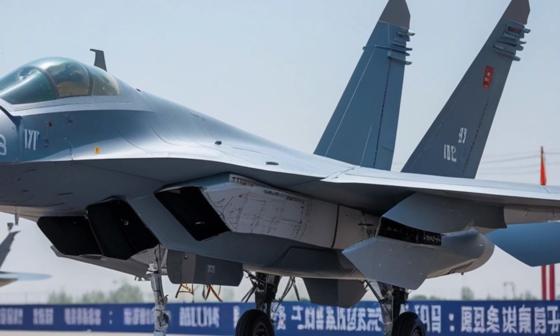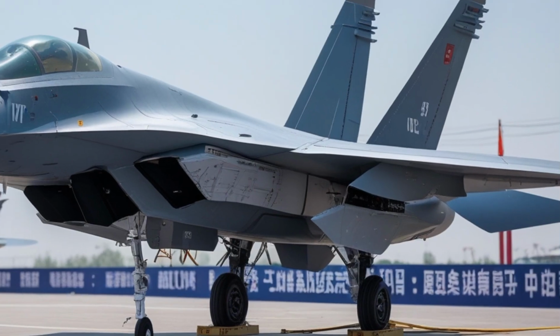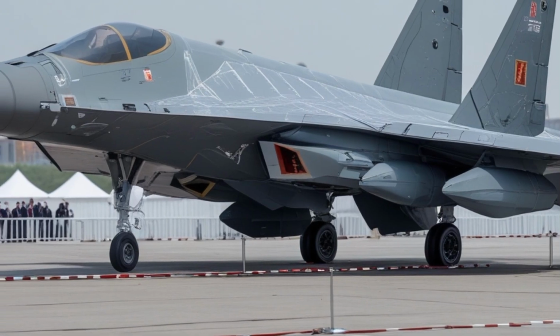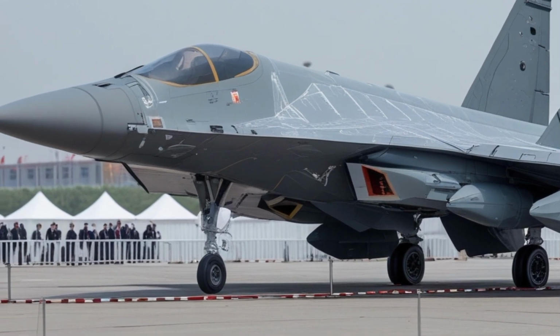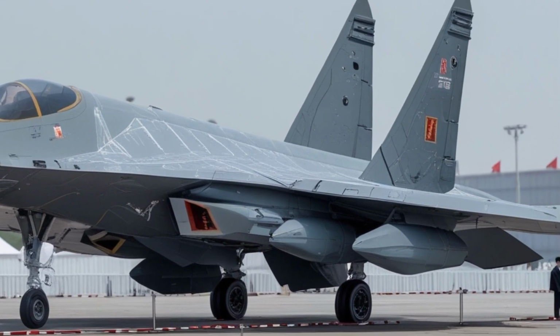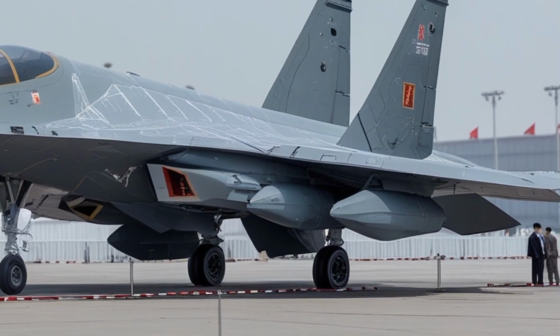What makes the Su-57 especially unique in 2026 is its planned integration with autonomous and semi-autonomous systems, including loyal wingman drones. This capability allows the pilot to control drone swarms from the cockpit, extending the operational reach of the jet without putting the main aircraft at risk.